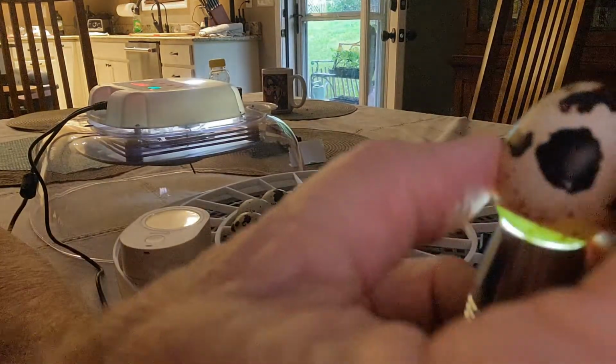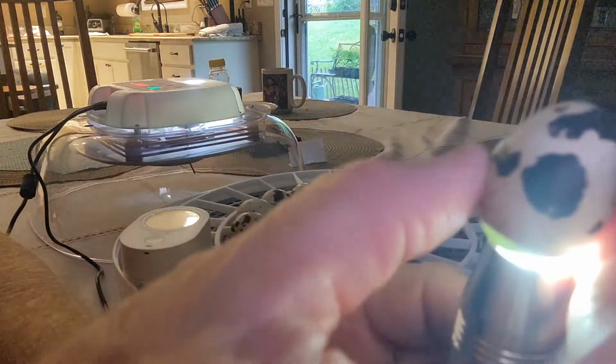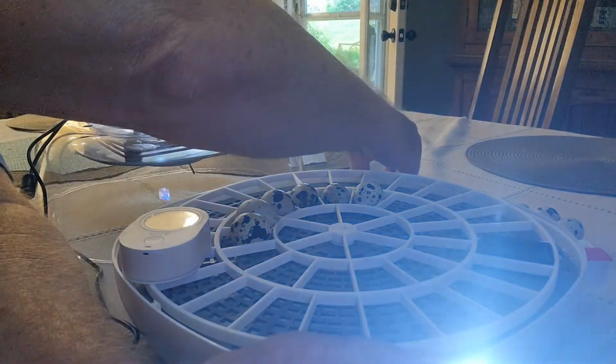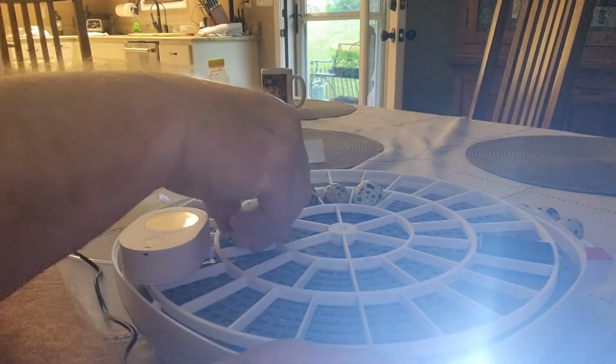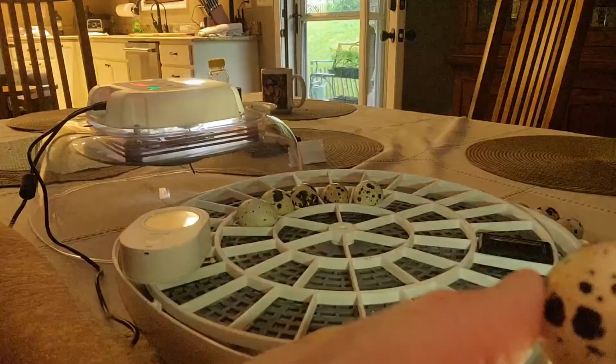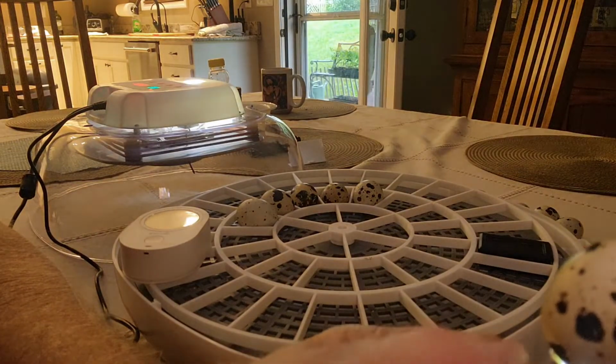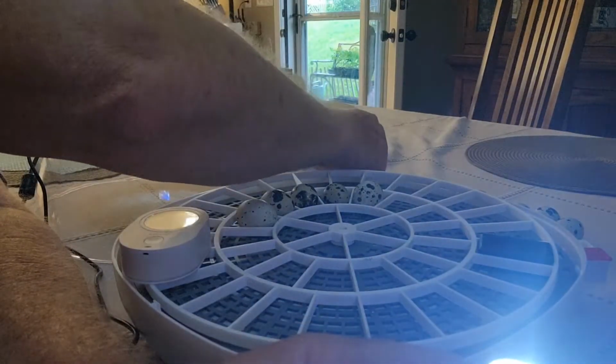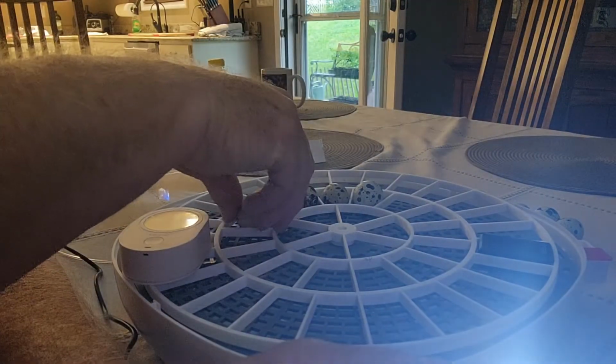Oh, this one appears to be fertile. You see, it's dark. It's not lit up. So I have 2 eggs that appear to have baby chicks in them. Here's another one. Oh, another one. It's dark. It's not light. It's not see-through. So I got 3. Wow, 3 eggs so far that appear to have life in them.